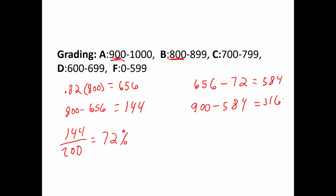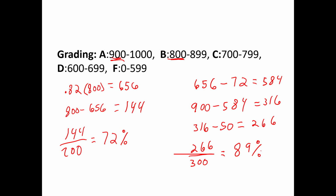The final is only worth 300 points. You need 316 points. You can't do it. But if you went to Thomas's sessions, I believe we had a maximum of 50 points possible from all of Thomas's sessions. So you can take the 316 points that you need, and you can subtract the 50 points from Thomas's sessions. And that'll tell you that you need 266 points on your final. And then your final is now worth 300 points. So then the 266 divided by the 300, you need an 89%. So an 89% or better would bring you from a B to an A. And so that's how you go through the calculations.